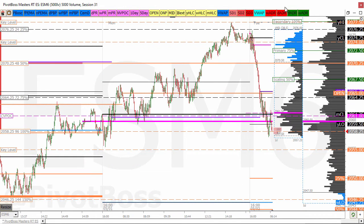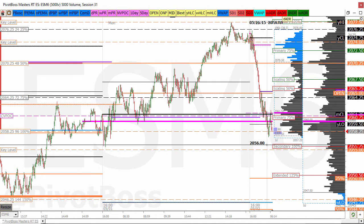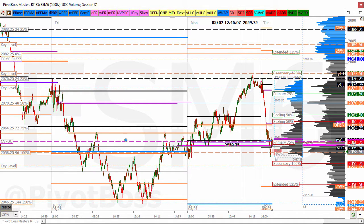But overall, we've seen quite a move in overnight pre-market trading. We're trading 92% of ADR, and if you look at our bear targets here, 2055 is an average range target. Now, I would keep an eye on 2055s here if you're a bull. You can see here 2055 is a key level.